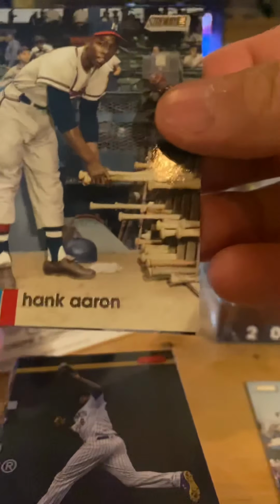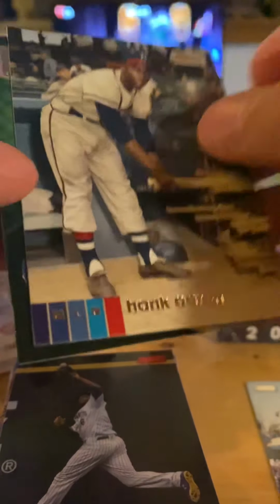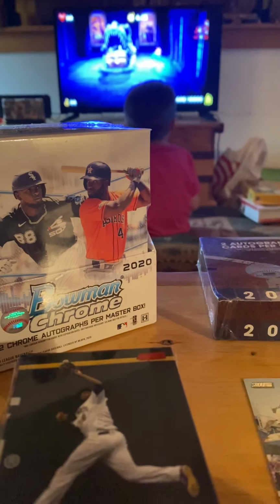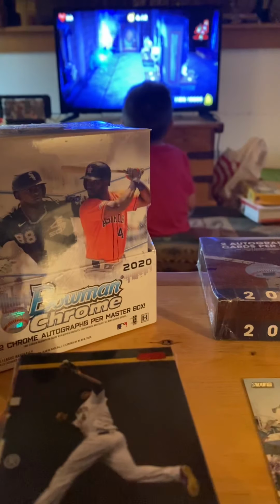And then Hammer and Hank. Look at that. Young. Before he is probably 100 homers deep or something like that. Maybe it's his rookie card. I don't know. But before he got into it, 750 homers. 705. Or, no, 750, my bad. Okay. Forgive me.